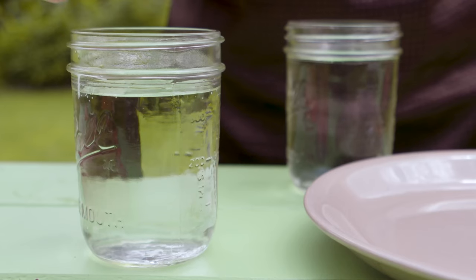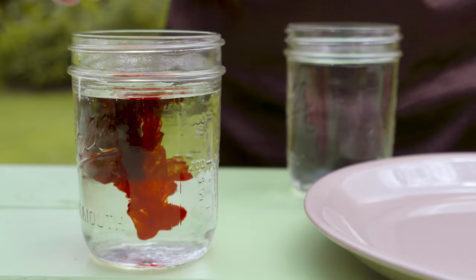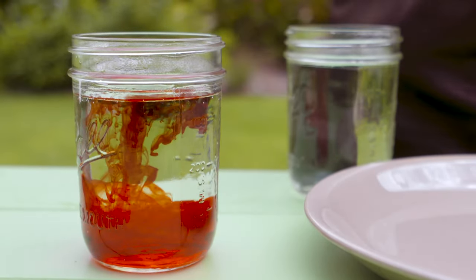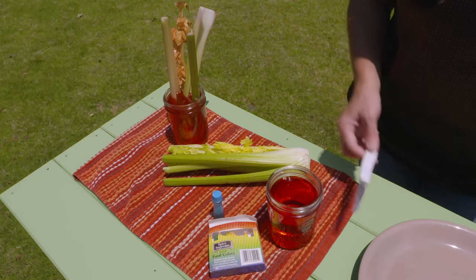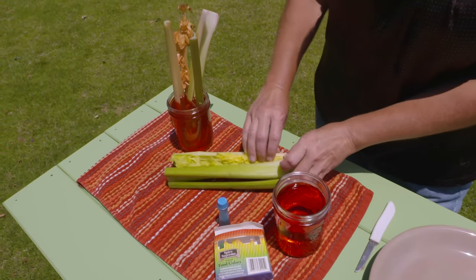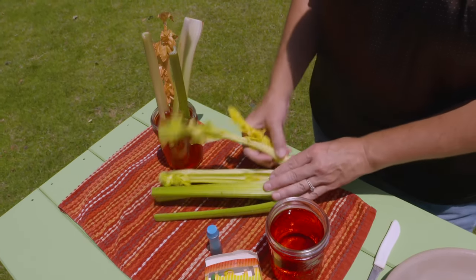Don't believe me? Try this easy, fun experiment at home. Get a glass of water, just plain tap water, and add some food coloring. Red color often works the best. Mix that up so that it has a nice solution there. Again, water is a universal solvent, so it dissolves that dye. Then get you some celery. If you can find some celery that have some leaves on it, that would be the best.